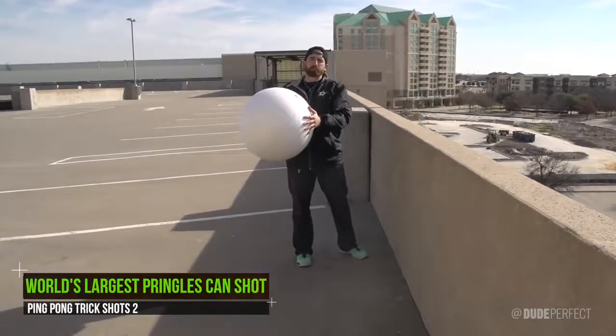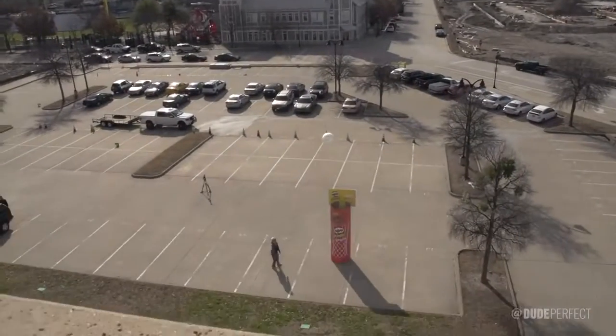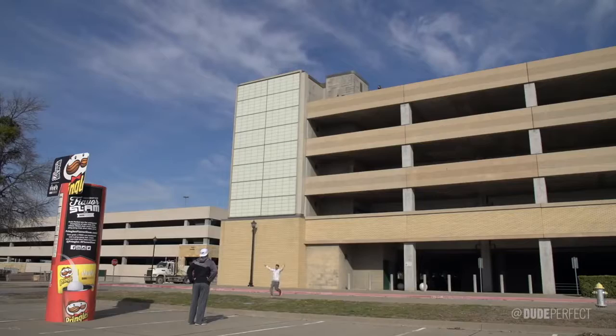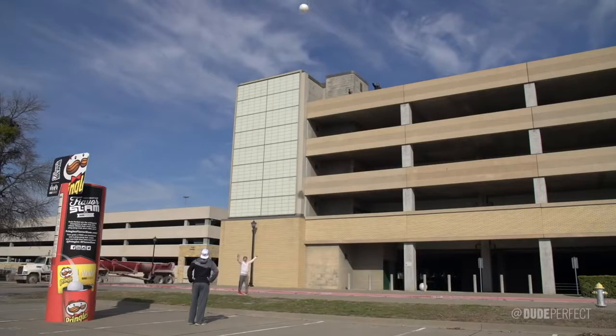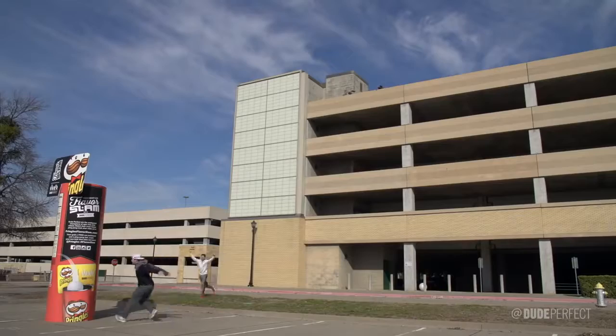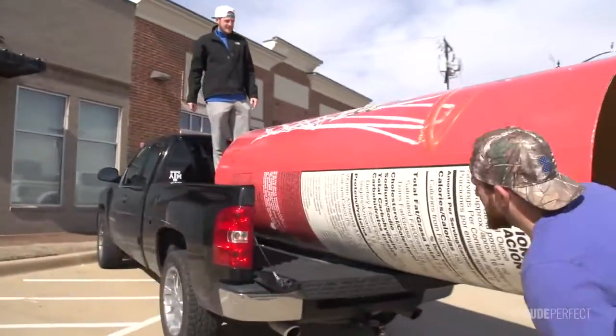This is the world's largest Pringles can shot. Yeah! Oh, looks like a jetpack truck.